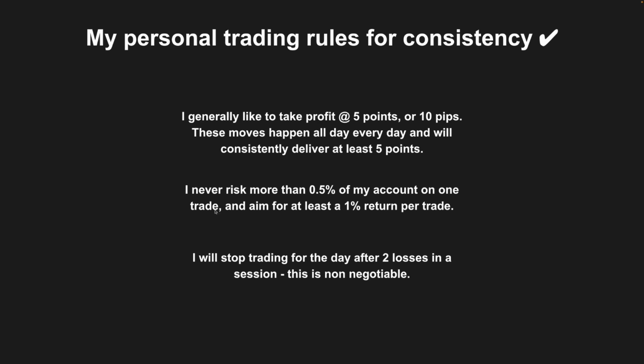That's a great return. And lastly, I will stop trading for the day if I take 2 losses in a session, okay? It's a non-negotiable. If I lose twice in a session, I'm out. So that means the maximum I can lose in a day is 1%. And the minimum I can make in a day is 1%. So the math works out there, okay? You gotta have math working on your side, okay? So I will lose a maximum of 2 trades in a day, and I'll gain a minimum of 1% in a day, all right? So at worst, I break even, and at best, who knows, sky's the limit, all right?